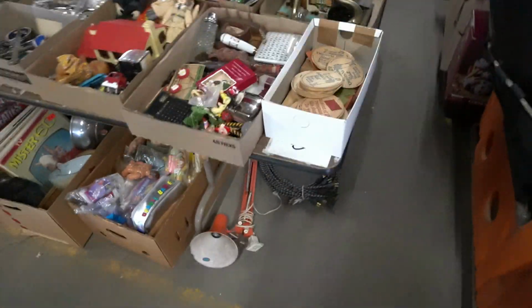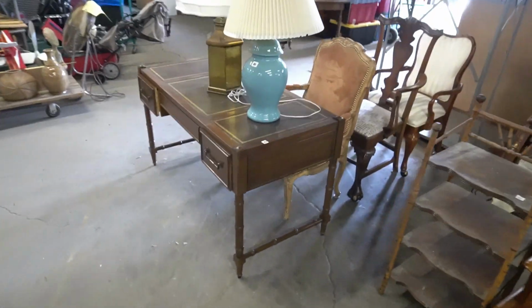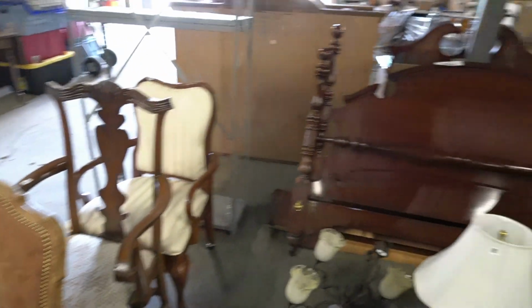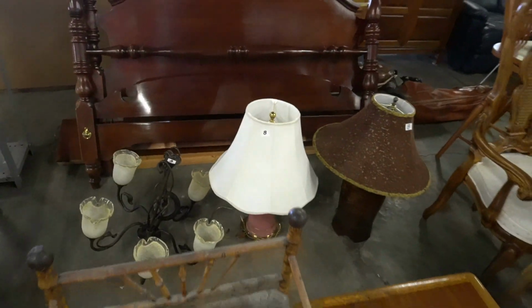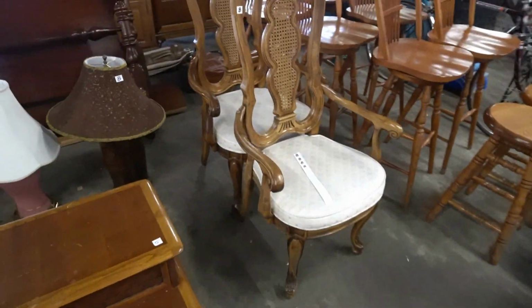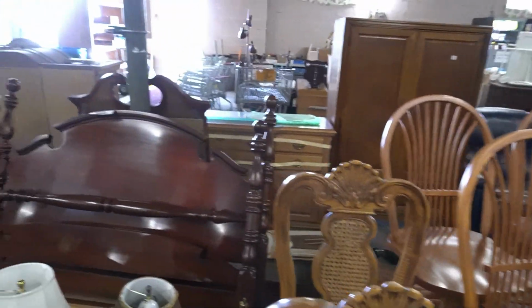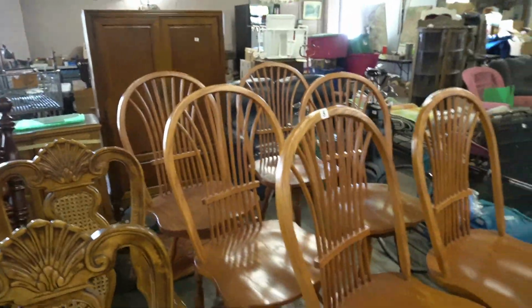Okay, let's see. So after that table, we're going to jump back here. We'll get going on furniture. That's a needle piece, mid-century, 2-tiered side table. Lamps and chairs. There's some golf clubs back there. A china cabinet may or may not be here.